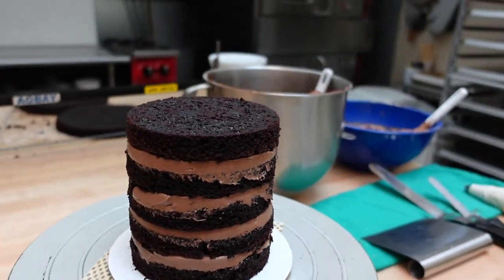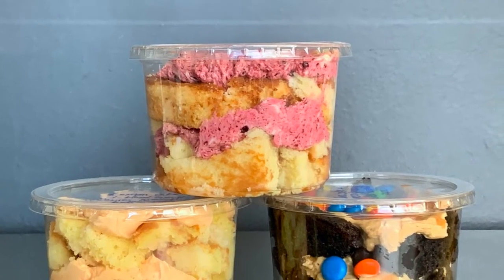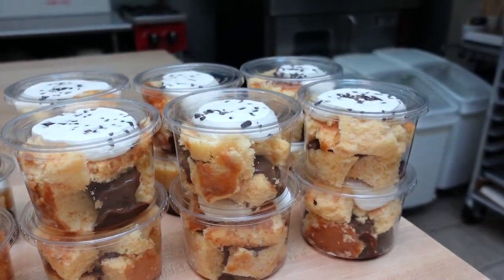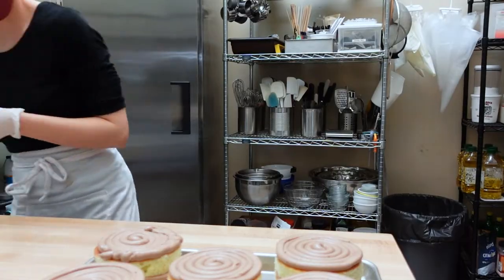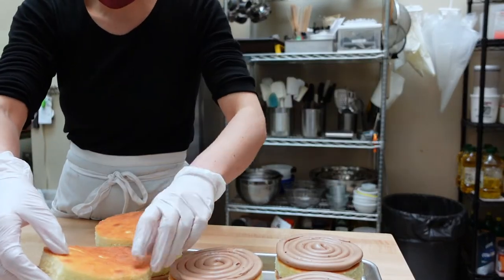And with all the trimmings that we can't turn into an actual cake, we put them into cups. They're compostable cups. And we put some filling and some other goodies in them, and we sell them in our online store as cake parfaits. That's our way of keeping perfectly delicious cake out of the compost and in everyone's happy bellies instead.